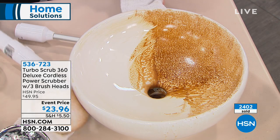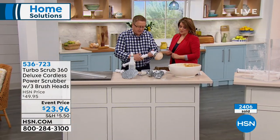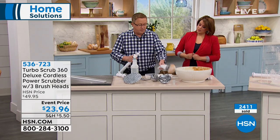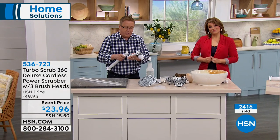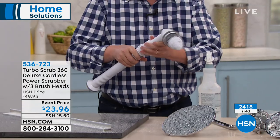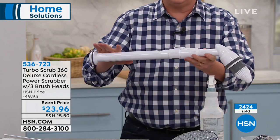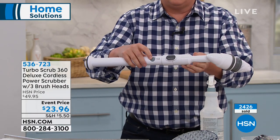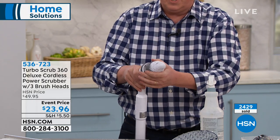Wouldn't this be a nice thing to add to your cleaning arsenal? Exactly. And again, you can change out the heads however you want, and you can use that extension. Remember, you're not just getting the 2 foot or the 4 foot, you're getting all the pieces together. Here's the 2 foot. This is less than 2 pounds.